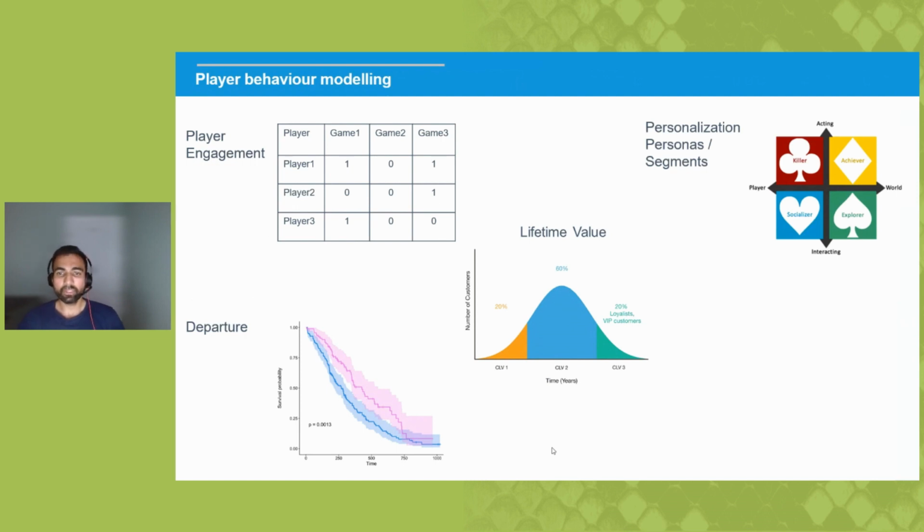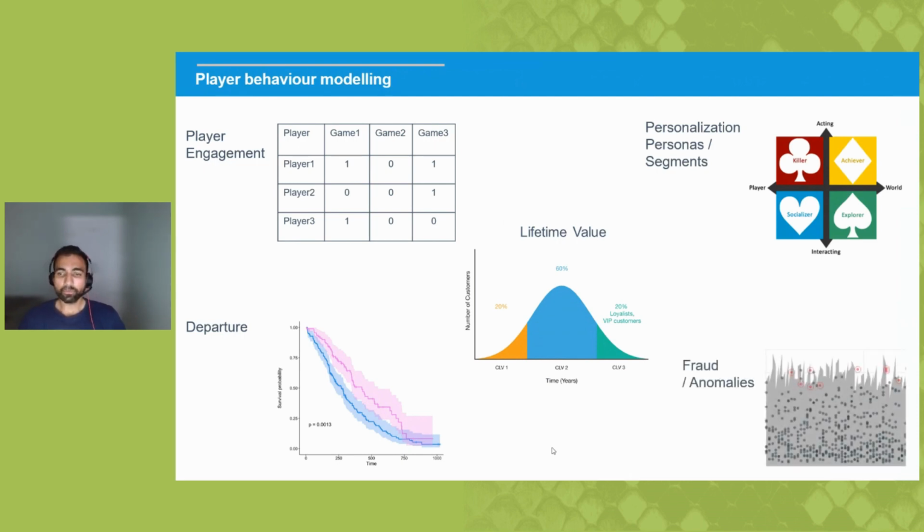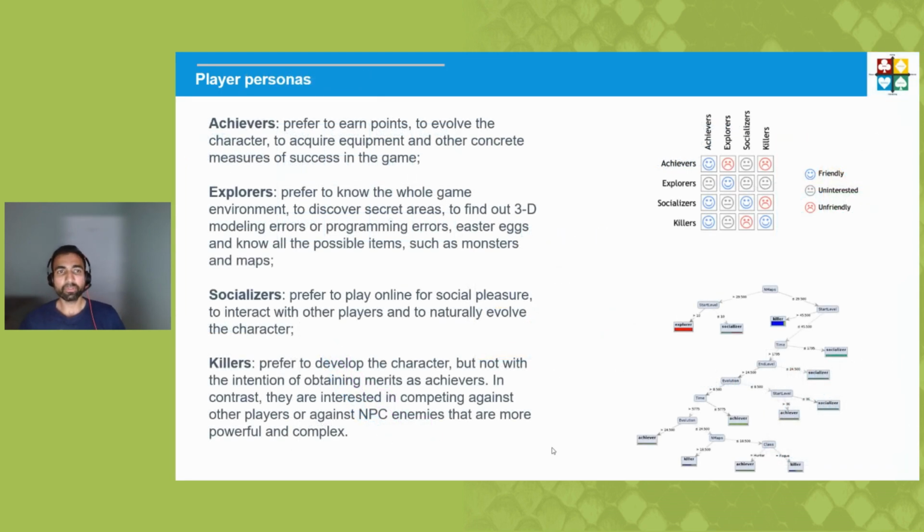Personalization, so creating personas and then segments that would help us to deliver the right content to the right players, and also identifying anomalies and any fraud or any problematic behavior. So if we model some of these behaviors, we might be able to engage our players for longer and also increase the customer lifetime value. We're not going through all of them, but we might be able to take a look at some of the problems.